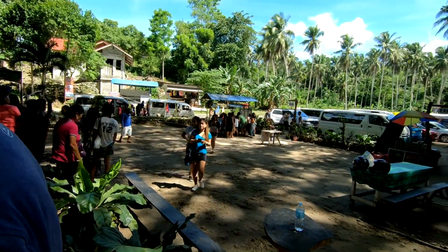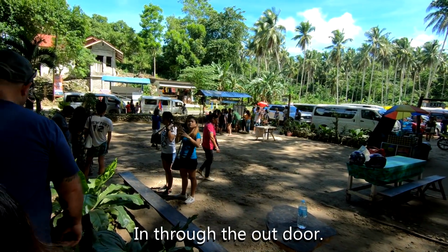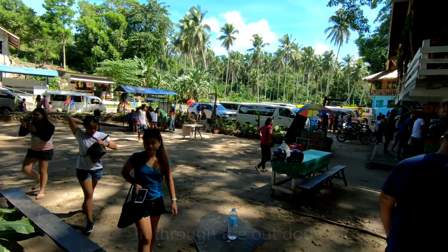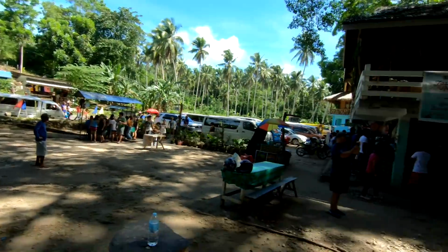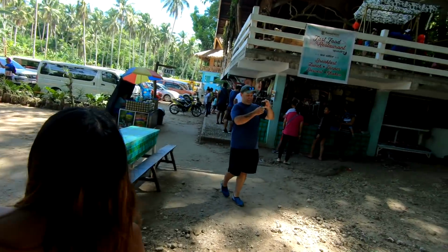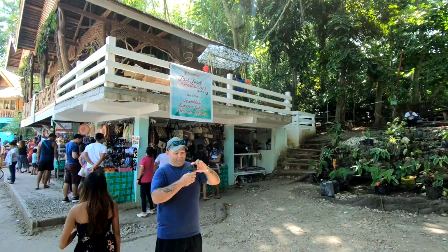So what we did was we came in the exit. So we totally avoided the line when you have to sign in and pay and all that stuff. So it's highly recommended to avoid the fees. So this is the Balate tree. This is on a list of things that you don't absolutely have to do when you come to Siquijor, because it's basically just a big tourist thing, which is okay.